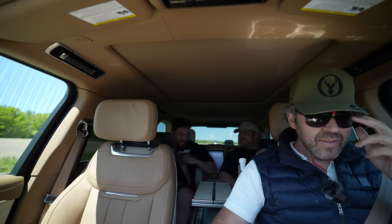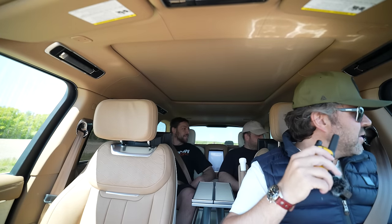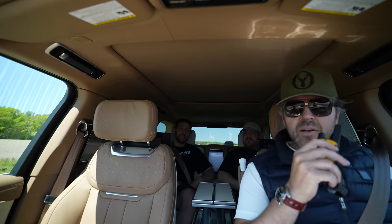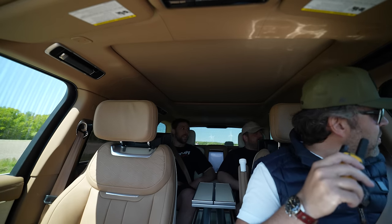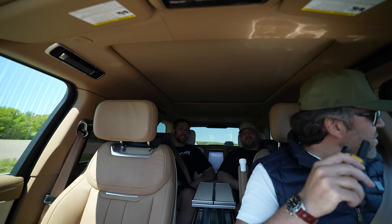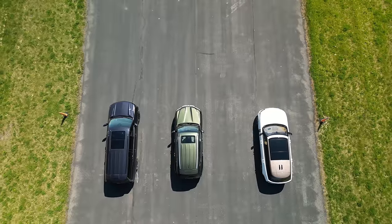I noticed the traction control is off. Do you want it off or on? I had it on, so it doesn't really matter. Okay, guys, I've got in the back here Dan and Fernando. These guys are going to join me on this trip. Ladies and gentlemen, this is your captain speaking. We are ready for takeoff. Are you guys on that side ready for takeoff?